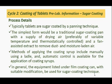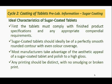Typically, tablets are sugar-coated by a panning technique. The simplest form would be a traditional sugar coating pan with a supply of drying air, preferably of variable temperature and thermostatically controlled, and a fan-assisted extract to remove the dust and moisture-laden air. Methods of applying the coating syrup include manually using a ladle, and automatic control is available for the application of coating syrups. In general, the equipment listed under film coating can, with suitable modification, be used for sugar coating technique.